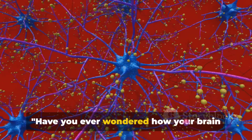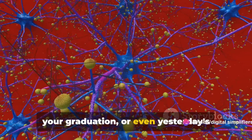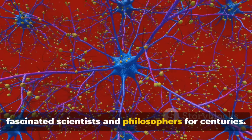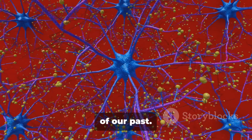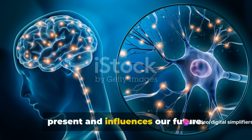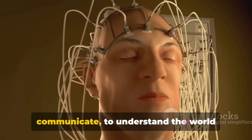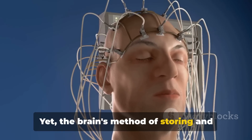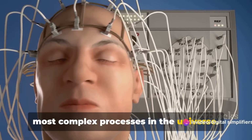Have you ever wondered how your brain stores the memories of your first kiss, your graduation, or even yesterday's breakfast? It's a question that has fascinated scientists and philosophers for centuries. You see, memory isn't just a repository of our past, it's a dynamic process that shapes our present and influences our future. We rely on memory to learn, to communicate, to understand the world around us. Yet the brain's method of storing and retrieving these memories is one of the most complex processes in the universe.